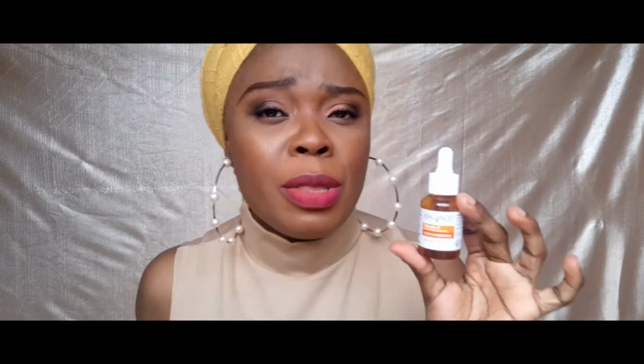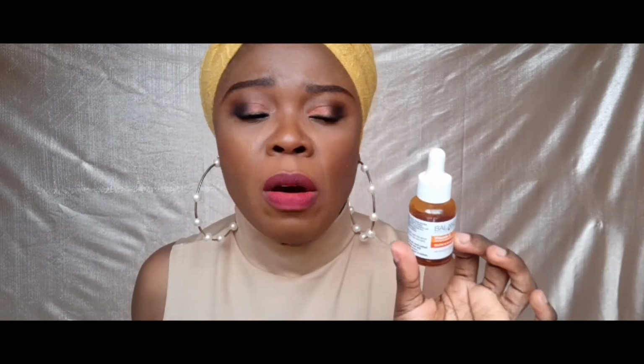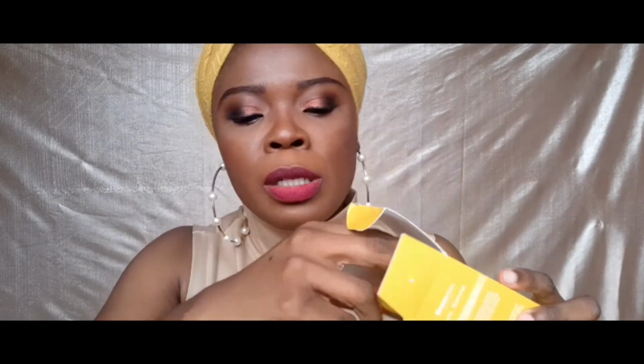The other good thing I like about this Balance Active is that the vitamin C in it comes as a salt, which is sodium ascorbyl phosphate. This is a more stable form of vitamin C, because the issue with L-ascorbic acid is that it can be easily changed, which would render it inactive. So that's why the Timeless vitamin C serum now comes in this packaging. I don't know when they changed it, but I know it used to come in a bottle.